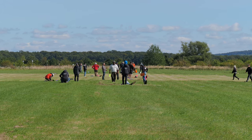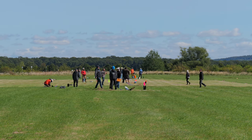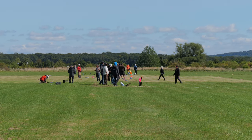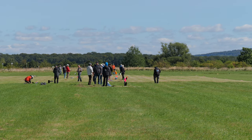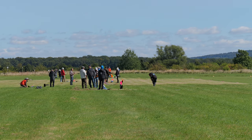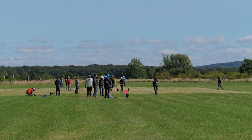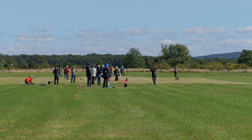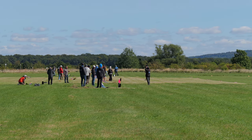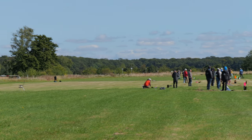We are on a field near village Sickel, close to Braunschweig. And what we have here is an open German national championship. We are now waiting for 3 flyoffs to happen. And the weather is super interesting.